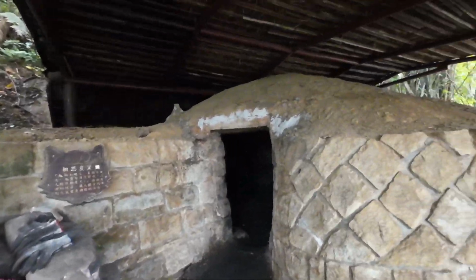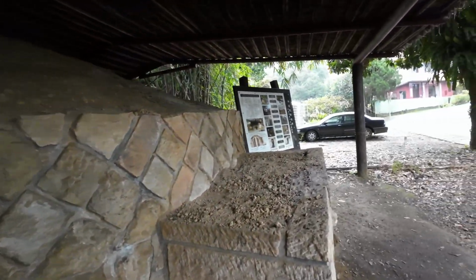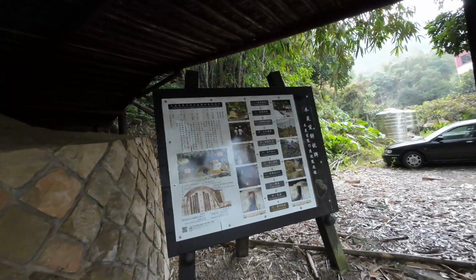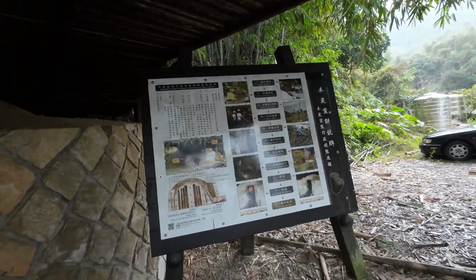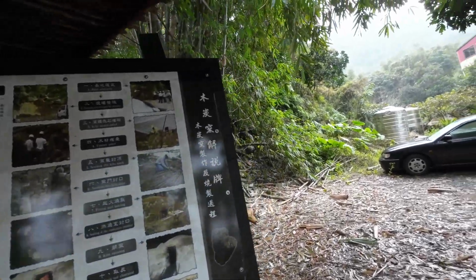All right, so this is kind of interesting. They actually have a working kiln here. I think they use this kiln to make charcoal. Yeah, steps of making a charcoal kiln and baking charcoal. So they pile the wood in there and then they burn it and then they make the charcoal.